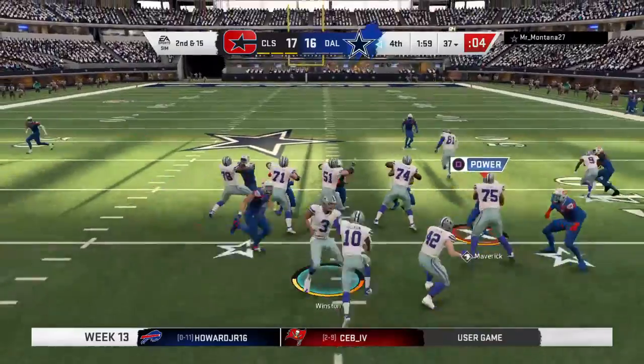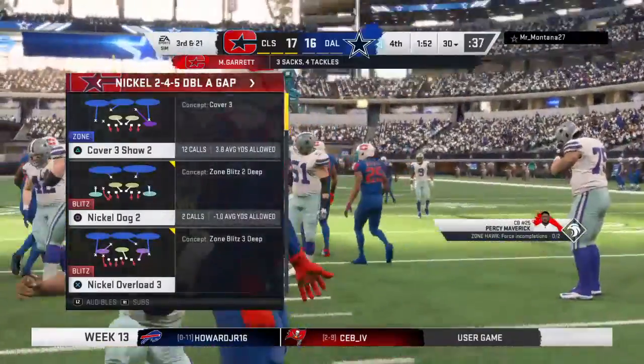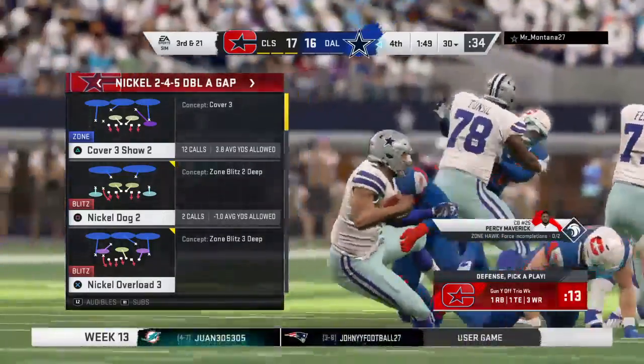Let's go. On 2nd and 15 now. Winston. And he can't get a throw off. He's taken down. What a huge play at this point in the game. Myles Garrett in there to take him down, and the clock will roll.